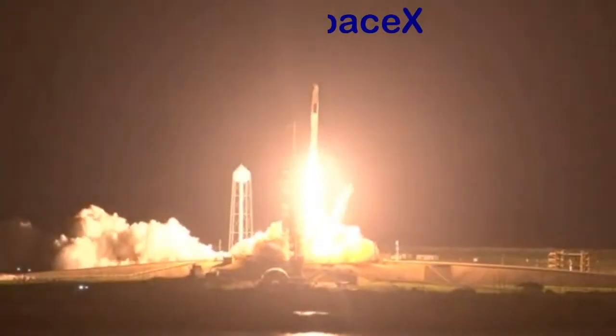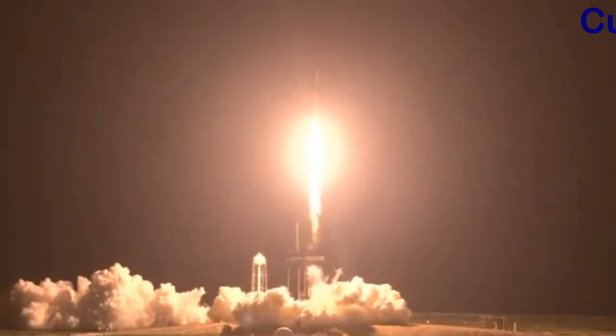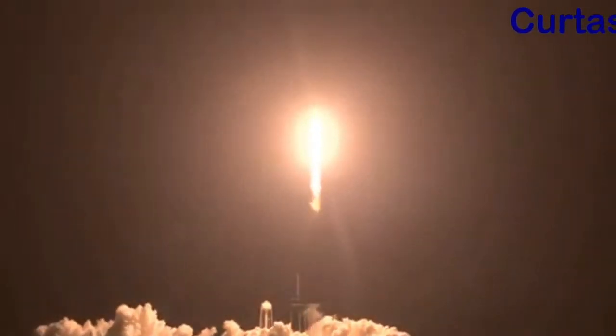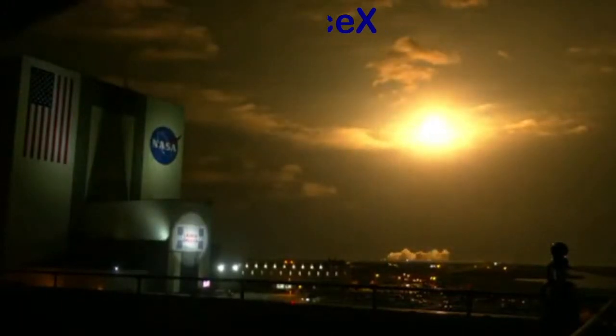Copy, 1 Alpha. Endeavour launches once again. 4 astronauts from 3 countries on Crew-2, now making their way to the one and only International Space Station. The vehicle is pitching downrange. 9 Merlin engines on the first stage, providing 1.7 million pounds of thrust. Hearing good calls on first stage performance so far.